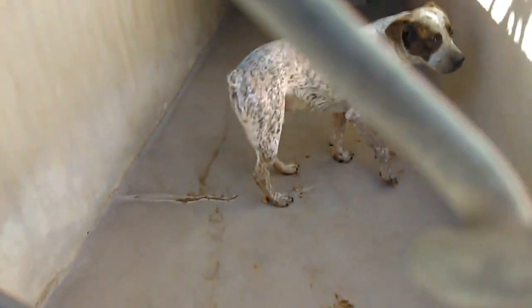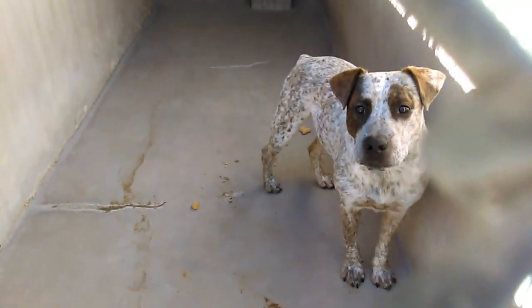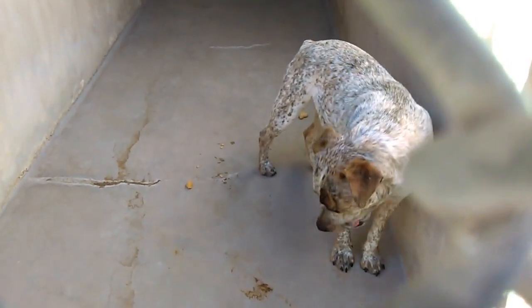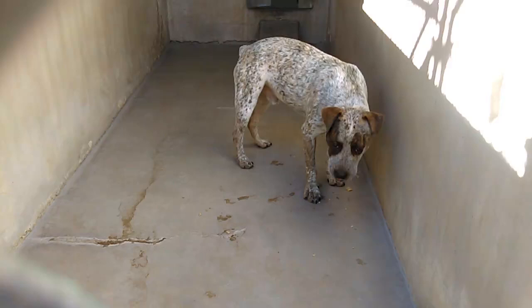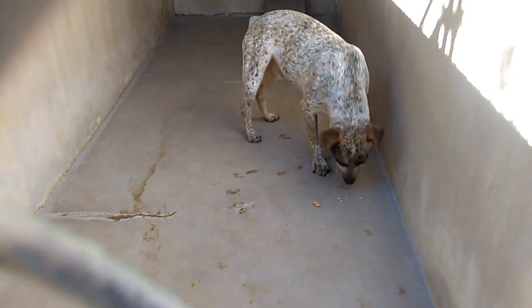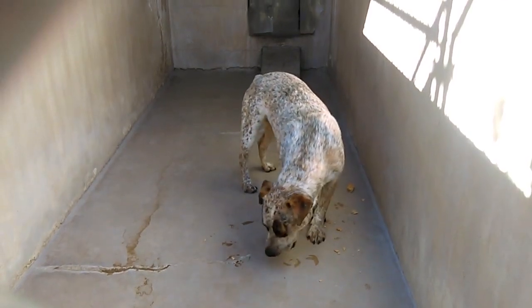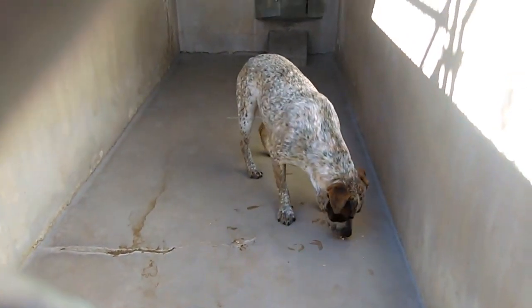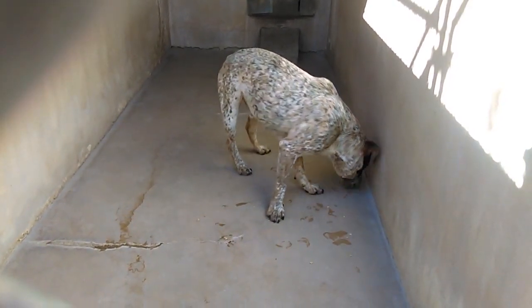This one right here is Alden, and Alden had a little bit of a cough, and kennel number 29, he's all better now. I'm kind of leery about whether I touch Alden or not. I don't know how comfortable he would be with me. He looks like a pretty good kid.